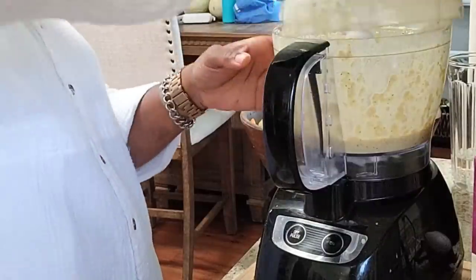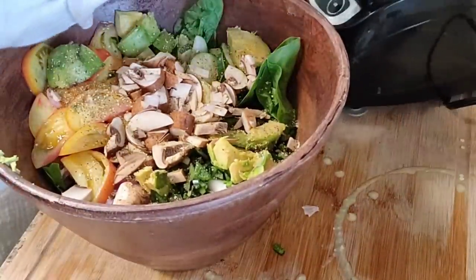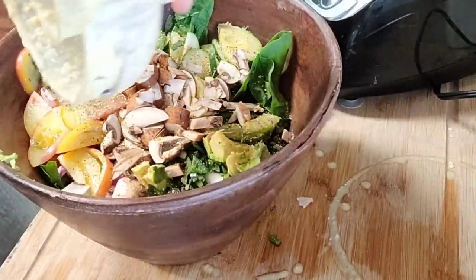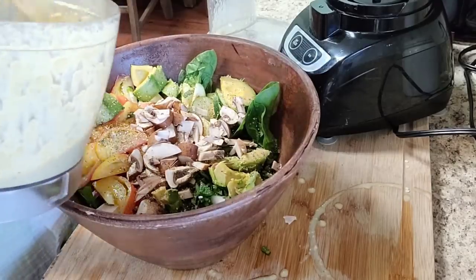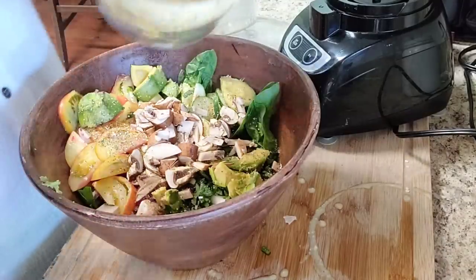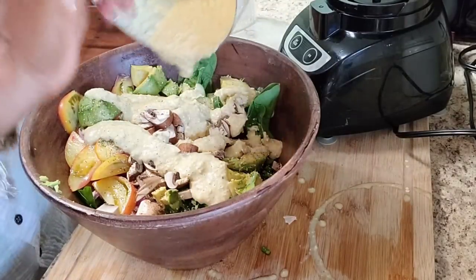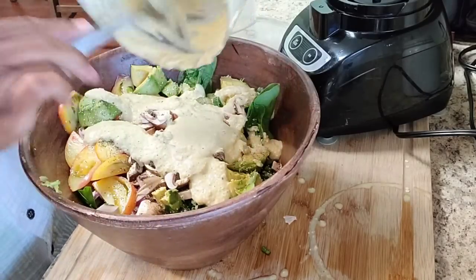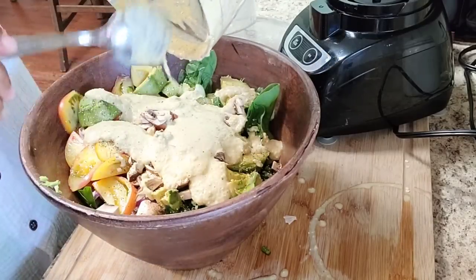This is so good. Garlic with that nutritional yeast. And then we got to toss this thing and then eat it. It was basically my salad dressing. I didn't put any oil in it this time because I had oil yesterday. Oh, it was the day before. Might have been the day before. I had oil in my salad dressing. So I'm trying to do oil every day.